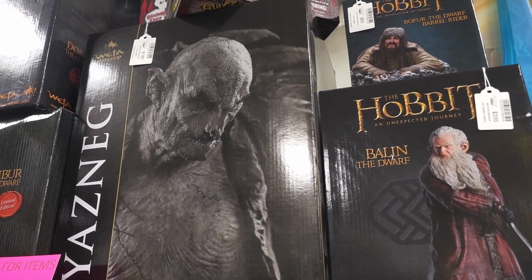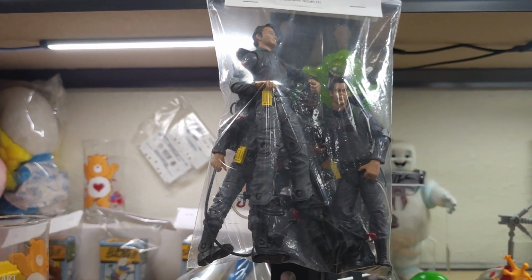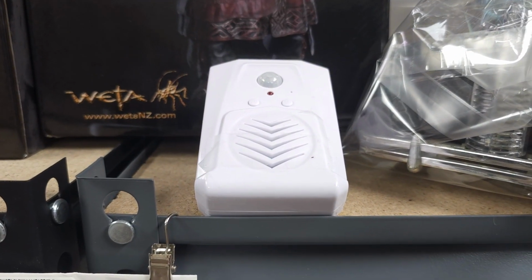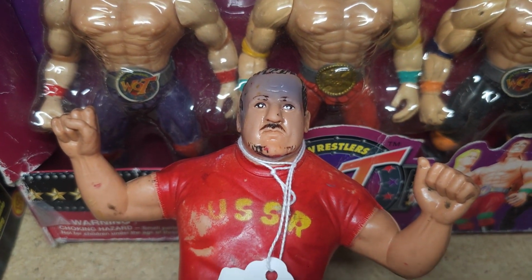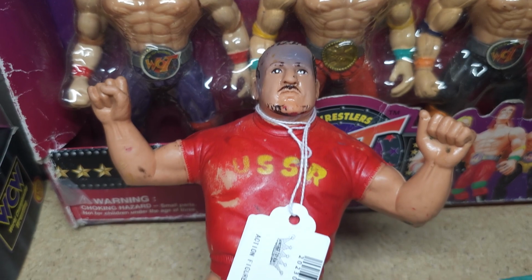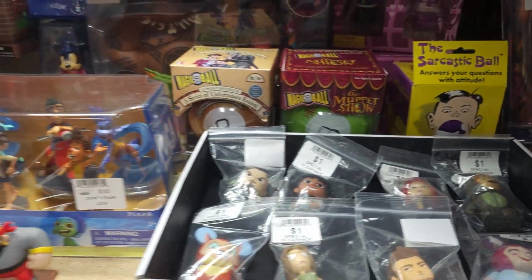Some statues from The Hobbit. These look pretty sweet. Weta Workshop makes them. Some Ghostbusters. These look like the ones by Mattel, or Matty Collector. Oh, Nikolai Volkov. He has definitely seen better days. He is in bad shape. He's a good one to pick up to paint or customize with.